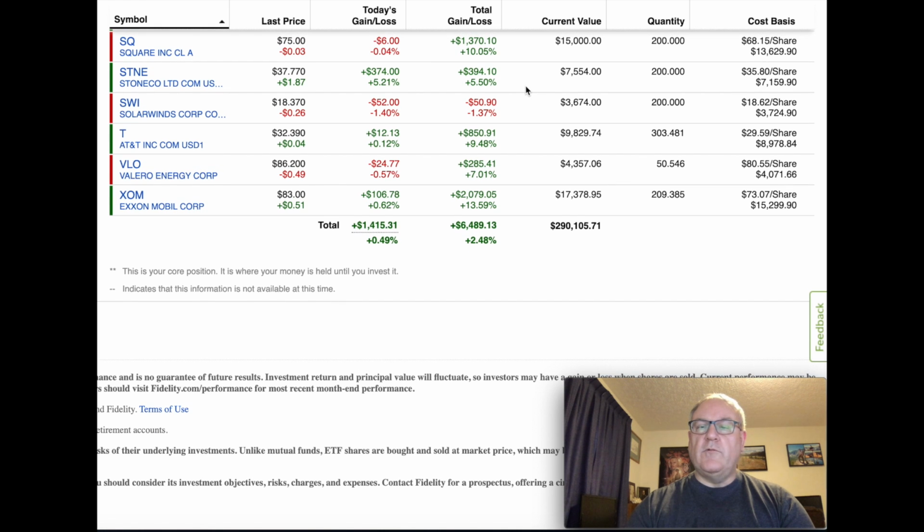Square, one of my best stocks. As you notice, my price here is $68. A couple years ago, I bought Square at $14. I probably had, I think, 300 or 400 shares of it at that time. And I think it went up to about $40, somewhere in that range. And I ended up selling a lot of it. Then I bought some more later, went up a little bit, sold it, went down, bought a little bit more, went up, sold it. So this one, I think it's been up over $100 and likely to go back up.